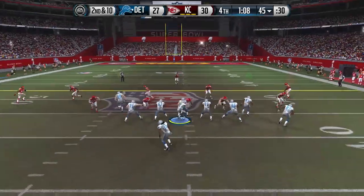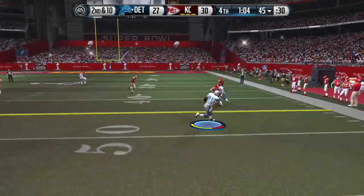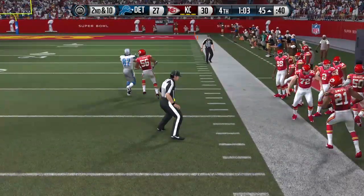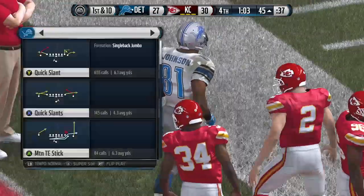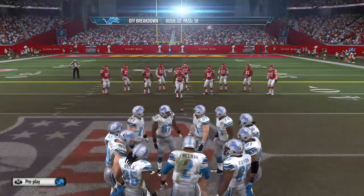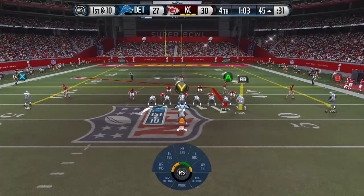Bell is in the backfield. Second and 10. Looking to the right side and throwing. That's a gain of 10. They look pretty confident out there on the field, don't they? And they're very calm, and they should be. That first down, they're right in this game.